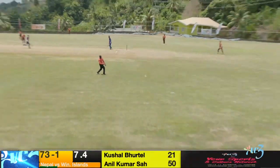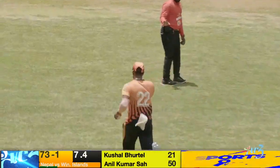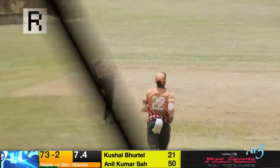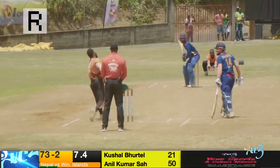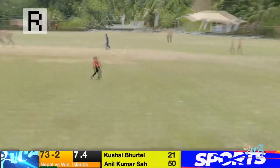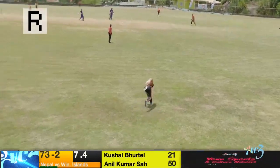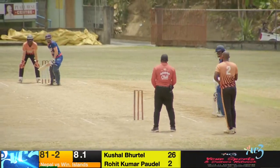And he's whipping that out to square leg. Hodge takes a beautiful catch out on the square leg boundary, diving in front of us right here. And Anil makes his way back. He was whipped off the pads in the air. Hodge judged it well, diving forward and claiming the catch. And he goes back for 50. And the breakthrough that Windward's wanted. It's now 70, back into his crease.